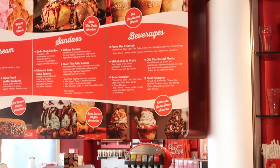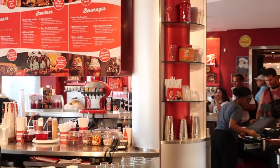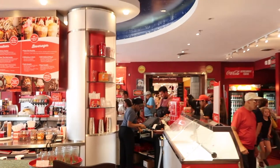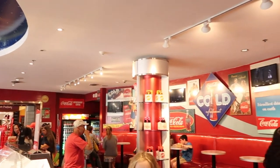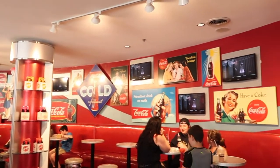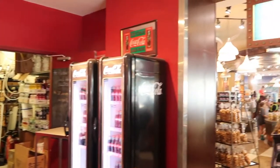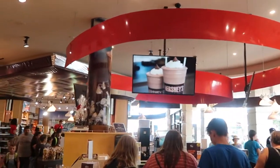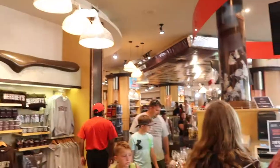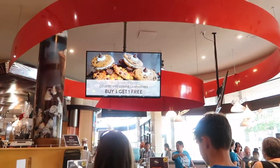Then there's the Coke Bar. I don't know if you're jonesing for a Coke or a float or a sundae. It's got some seriously unhealthy treats, but it's just a fun place to be. Everything is really well done here in terms of decor and product. And all of these places connect to each other on the inside, so you don't have to be outside in the heat. You can walk from one to another, right from the Coke Bar into the Hershey's Chocolate World Store.